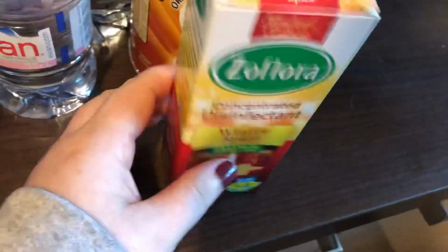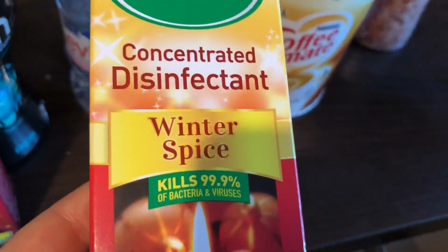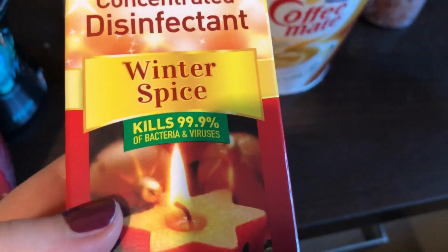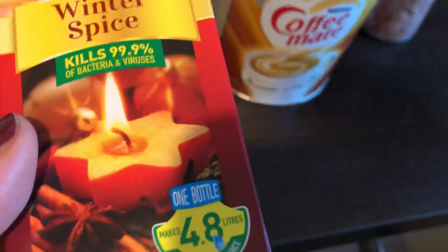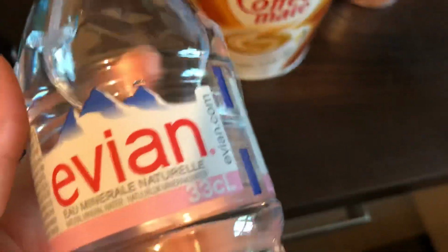And then when I walked in the shop, I picked this one up because there were a few displays of Sephora. And this is Winter Spice. This isn't as nice as the warm cinnamon. I've smelt it since I've come home, but it's quite nice, so I'm happy with that. They're £1.